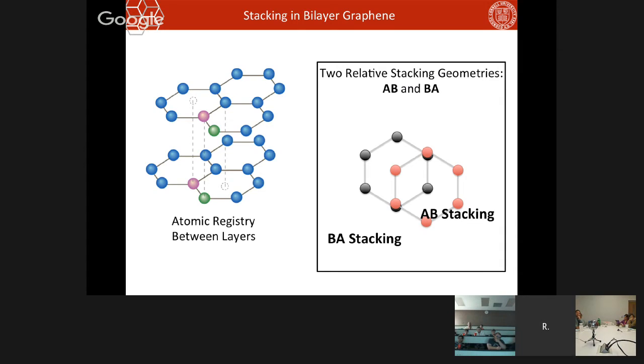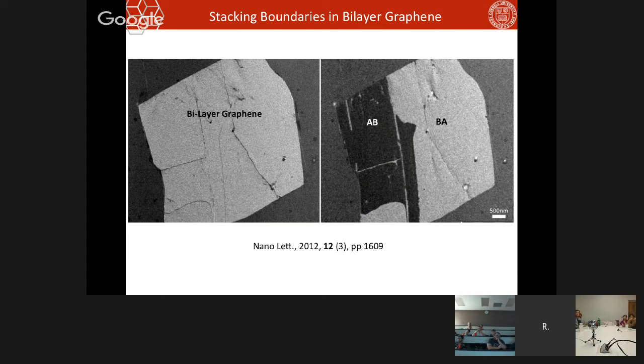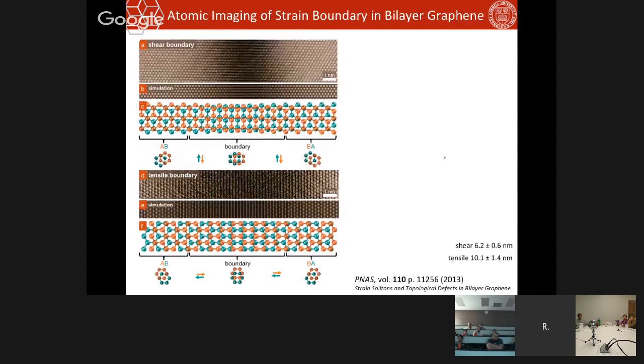And this notation is just the difference between this one atomic bond length shift between the 2. If you look at bilayer graphene, so 2 layers of carbon atoms, you'll find that there are different stacking domains. The image on the left is a sheet of bilayer graphene. The image on the right is the same bilayer graphene. We've just done some imaging tricks using the electron microscope to distinguish the 2 stacking orders. And with aberration-corrected tools, we can go in and see what's happening at the interface of these 2 stackings. So where the AB and the BA join, we can investigate what happens there at the atomic scale.